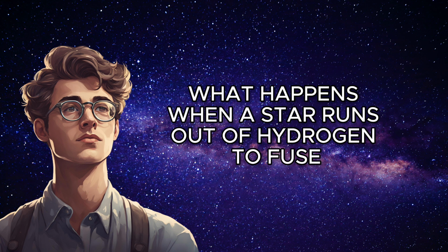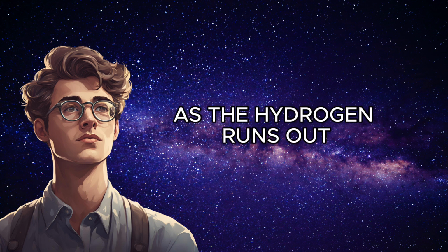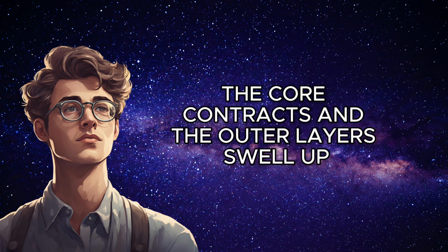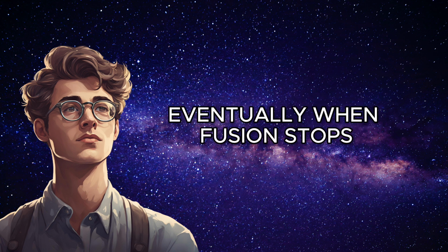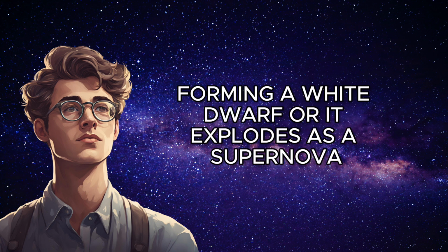What happens when a star runs out of hydrogen to fuse? Well, that's where things get really interesting. As the hydrogen runs out, the star expands and transforms into a red giant. The core contracts and the outer layers swell up. The star burns helium and other heavier elements. Eventually, when fusion stops, the star either sheds its outer layers, forming a white dwarf, or it explodes as a supernova.